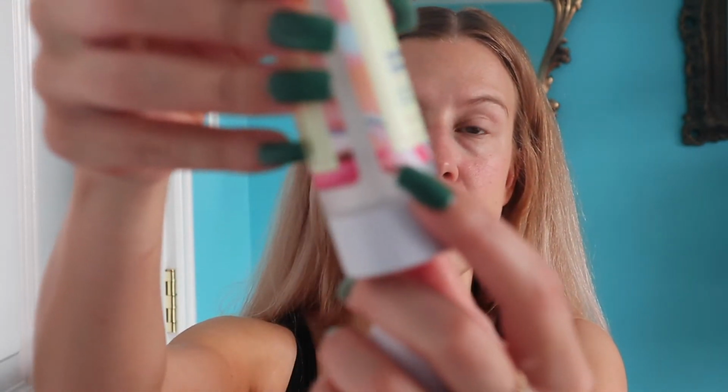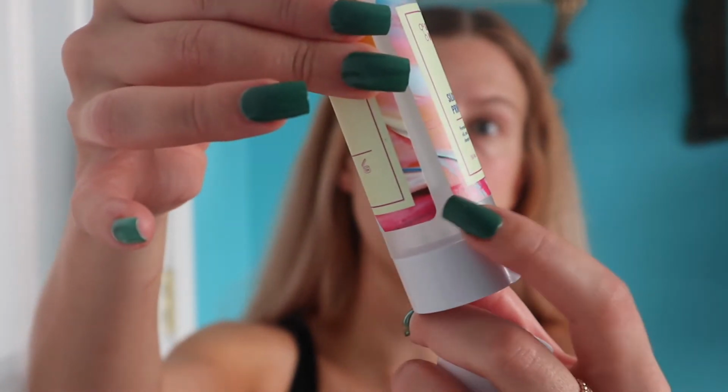I've been using this for months, and I've only used that much. So this will last you a very, very long time. You only need 1 or 2 pumps. And I just want to add a little bit more hydration to the skin.